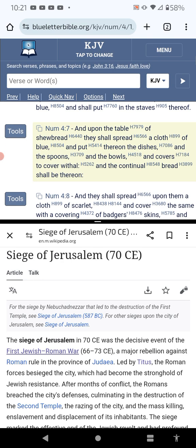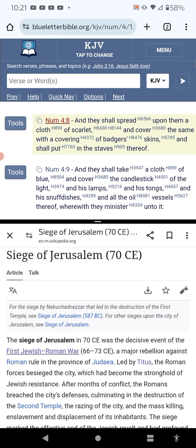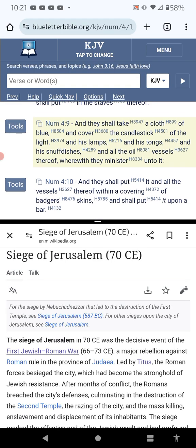And upon the table of shewbread they shall spread a cloth of blue, and put thereon the dishes, and the spoons and the bowls, and covers to cover withal, and the continual bread shall be thereon. And they shall spread upon them a cloth of scarlet, and cover the same with a covering of badger skins, and shall put in the staves thereof. And they shall take a cloth of blue, and cover the candlestick of the light, and his lamps, and his tongs, and his snuff dishes, and all the oil vessels thereof, wherewith they minister unto it.